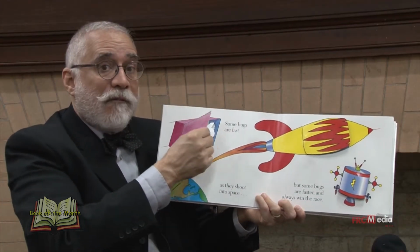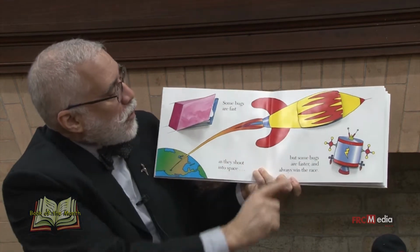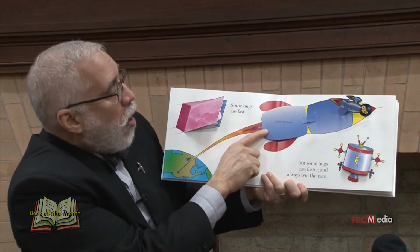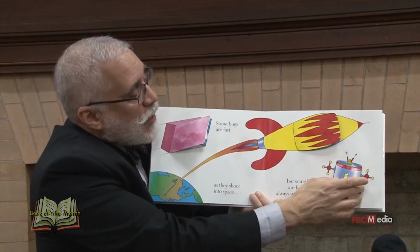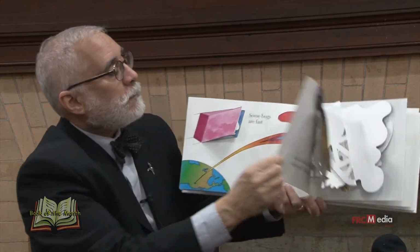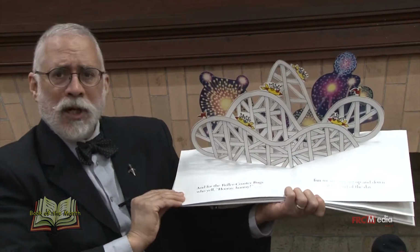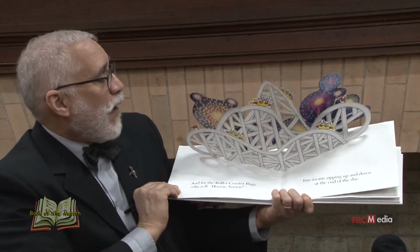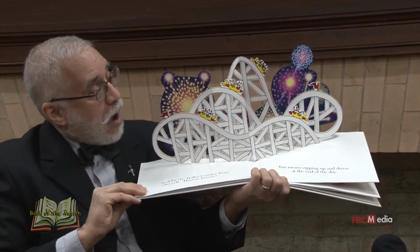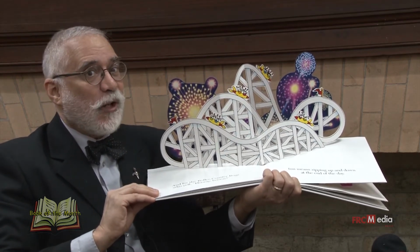Some bugs are fast, like the Spitfire bug, as they shoot into space. But some bugs are faster, always win the race. And there's a robo bug. Pretty cool. And for the roller coaster bugs who yell, hooray, hooray! Fun means zipping up and down at the end of the day. Wow, they are having a good time, those roller coaster bugs. I'd like to join them.